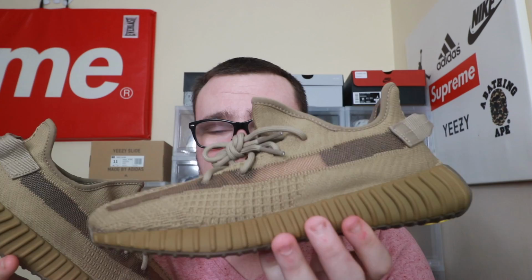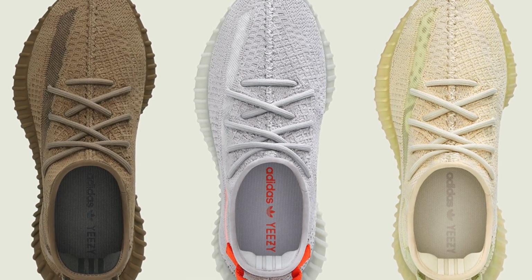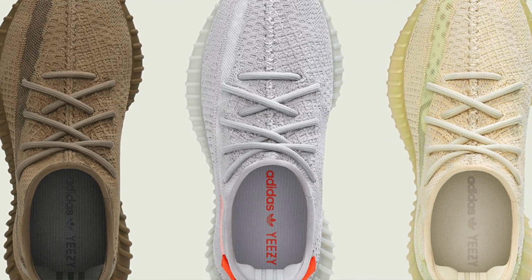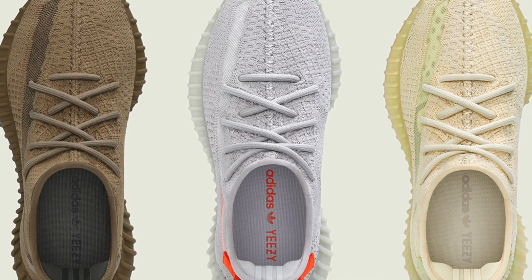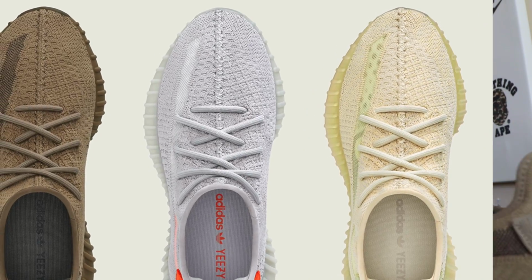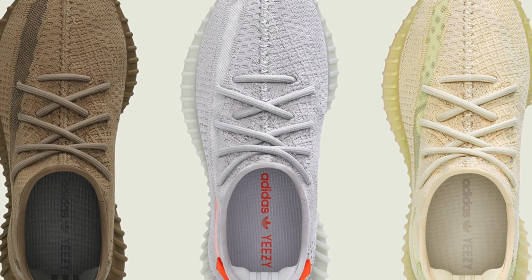And these were, like I said, the North American regional exclusive. We also had the Taillight release, which in my opinion is probably the best one, my favorite, as well as the Flax release. The Taillight 350s, the gray with the bright orange pull tab, I believe those released in Europe, and the Flax were the Asia exclusives. So we did get these regional exclusive Yeezys once again.